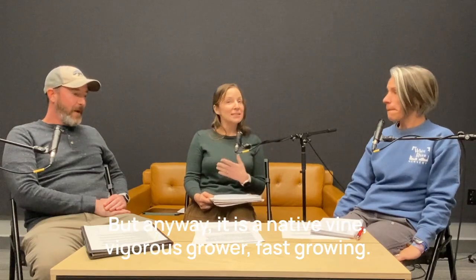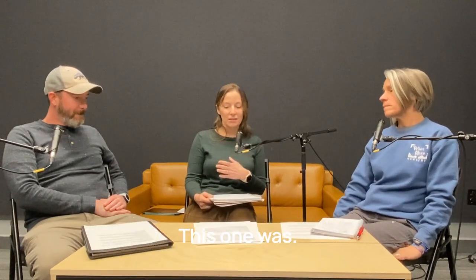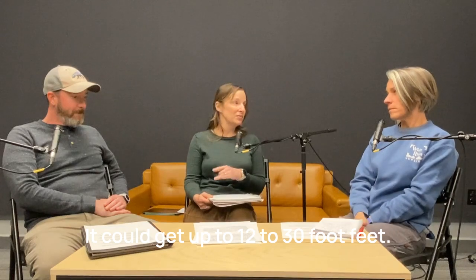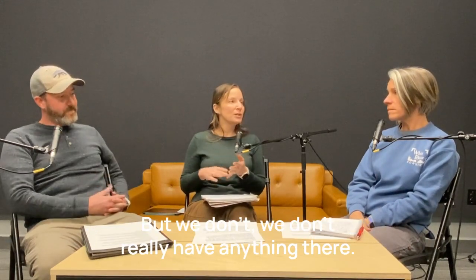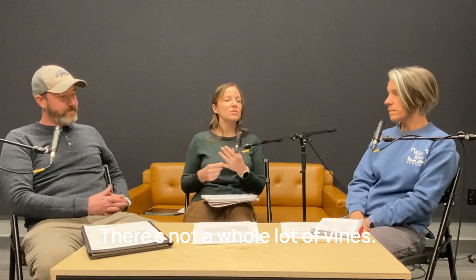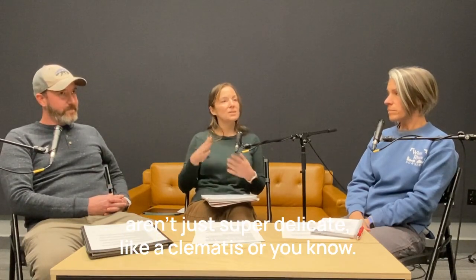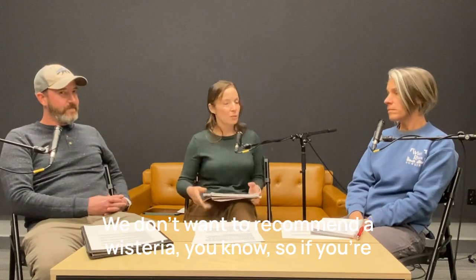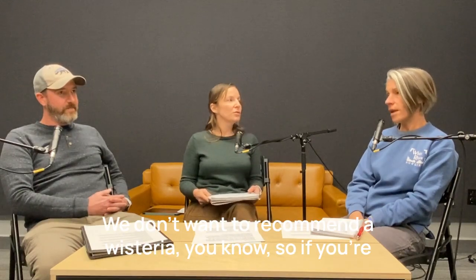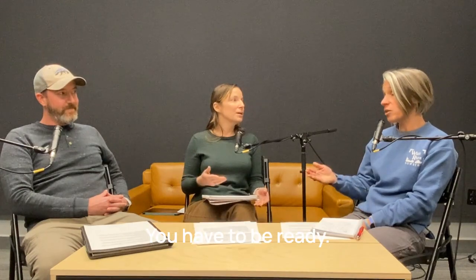But anyway, it is a native vine, vigorous grower, fast growing. This one could get up to 12 to 30 feet, so a pretty big vine. But there's not a whole lot of vines. We kind of struggle with coming up with vines that aren't just super delicate, like a clematis, or we don't want to recommend a wisteria. If you're looking for good coverage, the native wisteria is okay, but it's big.